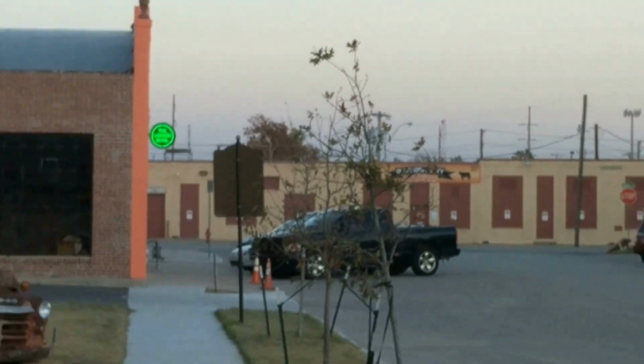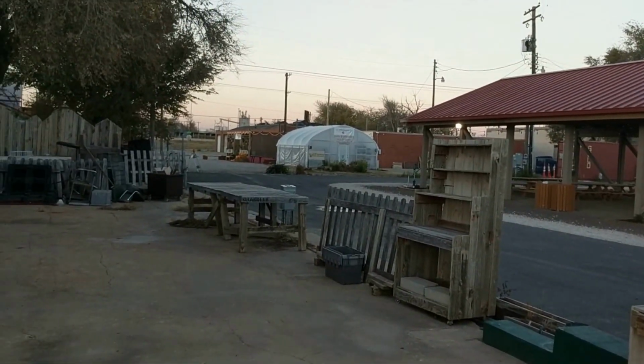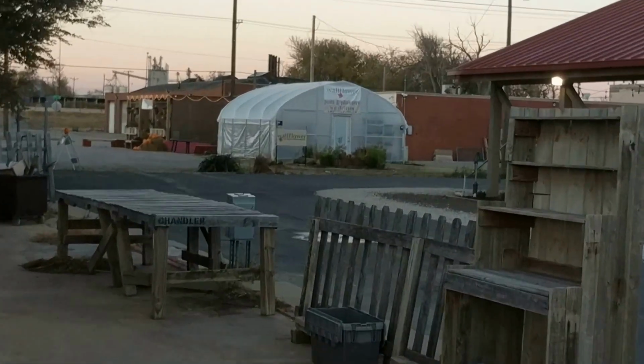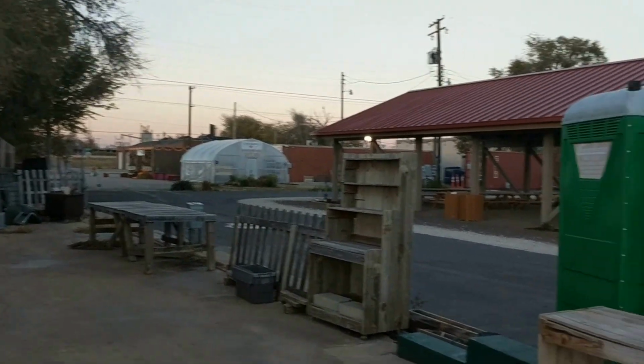Right back behind us, the Delmore Gardens food truck park butts right up to Wallflower and the Bikram Yoga Studio. So it's a nice conglomeration of really cool businesses that we think would be valuable to any of you all if you're in central Oklahoma.